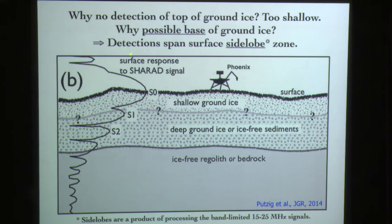So here's kind of a cartoon maybe helping to explain that. So why no detection of the top of the ground ice? Well, this sort of represents the power response of Sherrod to the surface of Mars. And because it's a band limited signal that we sweep through 10 megahertz of the spectrum, we get these what are called side lobes. They're like increases in power with delay time here, or depth. And so we have a kind of a fat lobe here at the surface, and then some other lobes here below. So where we're detecting a reflection, say down in here, is within this side lobe range. And so there's some ambiguity on if there were a boundary in here, we wouldn't detect it with Sherrod.